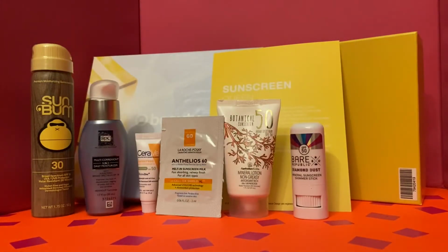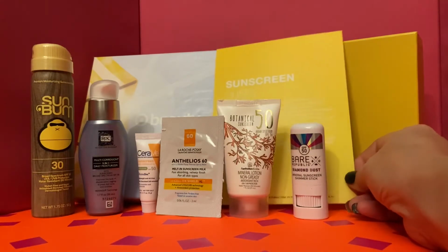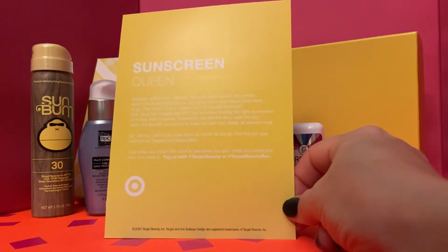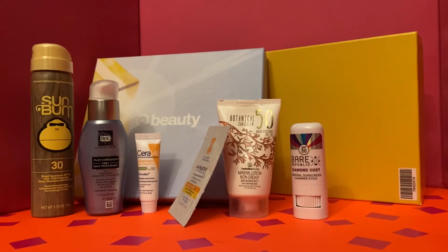This is the second Target beauty box for May 2020. It's Sunscreen Queen, which, quarantine or not, I'm going to find a way to get my vitamin D this summer. It says summer. Is that you? Summer days are right around the corner. And if you're anything like us, you have your beach bag ready to go. Well, I do, but I can't go to the beach because they're all closed here in Chicago. But you need sunscreen whether you can go to the beach or not. So let's explore all these fun sunscreeny products right now.